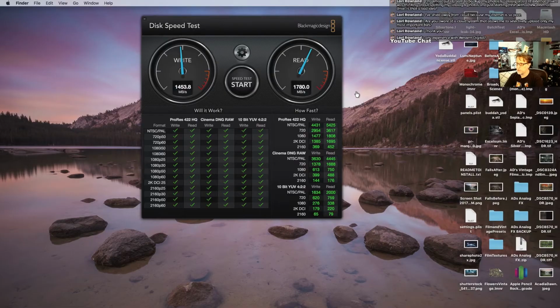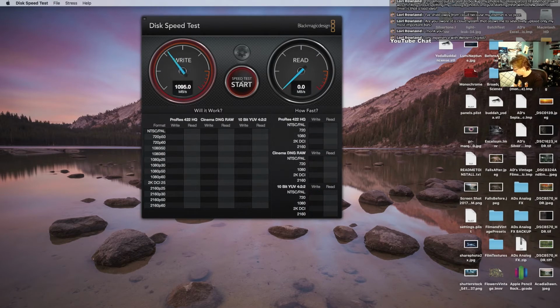If you're seeing my Macintosh right now, this is my MacBook Pro. And this is a program from Blackmagic Designs. If you go to the App Store and you type in Blackmagic Disk Speed, you can download this for free. And essentially all it does is it goes through and it benchmarks your hard drive. So this is the drive in my MacBook Pro, and it'll do its thing.